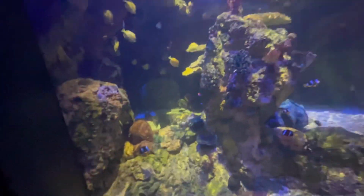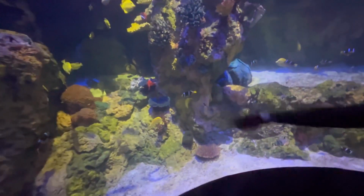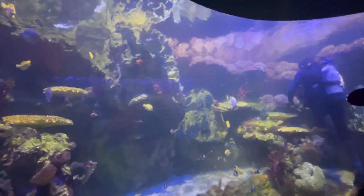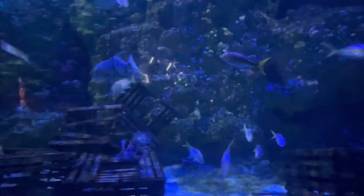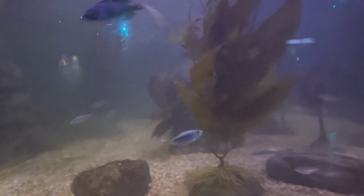Get it. Oh, there's two of them. Look, there's two. You can see it though. Look up there, Jonathan. This is like your favorite stuff. There's so many. There's clownfish in here too. Look at this little guy. Yeah, I see him. Wait, this is one of the fish from Finding Nemo. What is that? Monster trap fish. They look like the ones we saw in Hawaii.